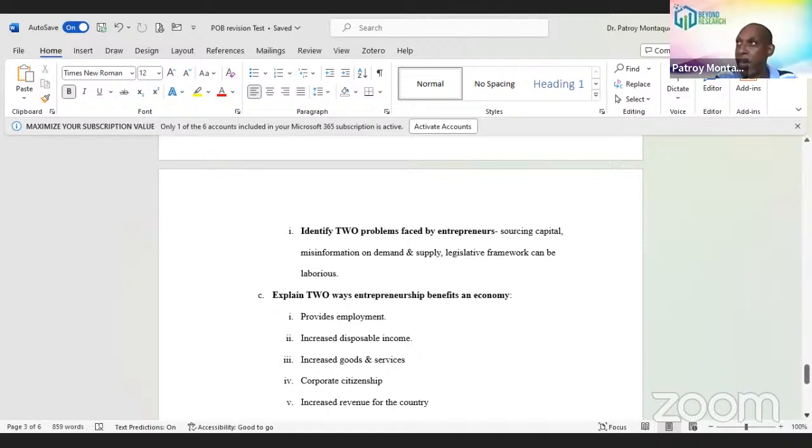Misinformation on demand and supply. So if you anticipate, or based on the feedback that you're given about the demand for a product or even the supply of the product, if it was not founded on the correct information, you could end up in a lot of problems. You invest a lot of money only to find out that the person didn't really inform you correctly, right? Or you did not do the necessary due diligence.